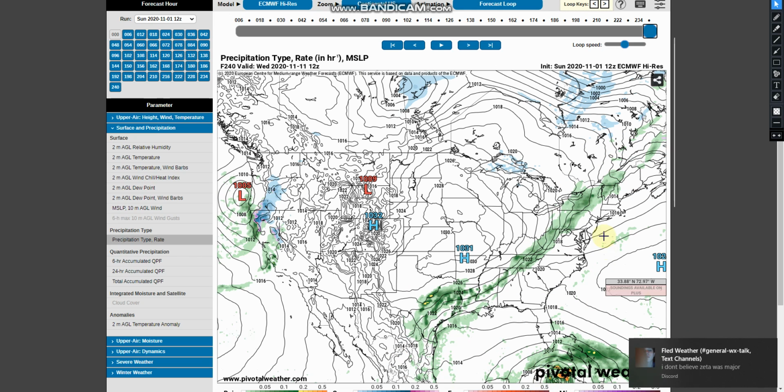It might drag up the storm, bring it into the coast, out to sea, or even into the Gulf of Mexico. The Gulf does not need another hurricane, so I hope that doesn't happen. But we'll have to wait and see. There's a high pressure out here, which could cause it just to go straight up the coast. Possibly just sit out here and hopefully just weaken and not do anything to anybody. Or it can go in the Gulf and affect the same areas that have gotten destroyed so far.